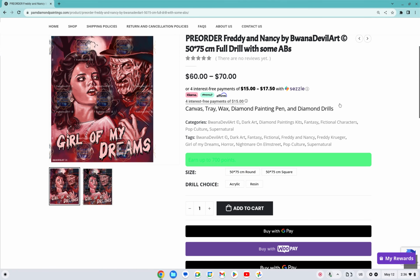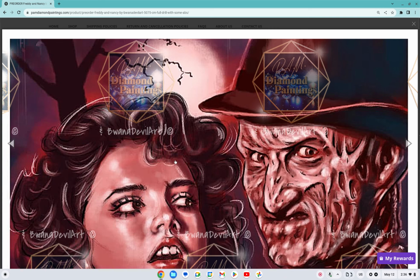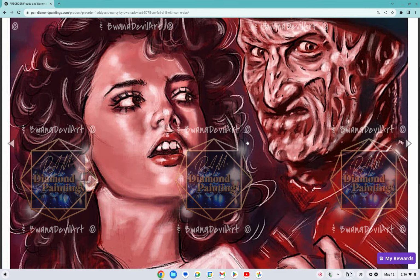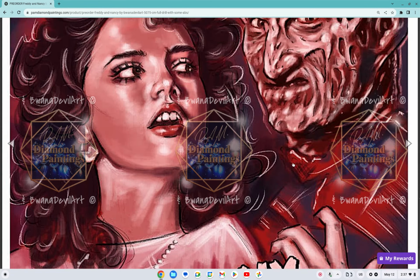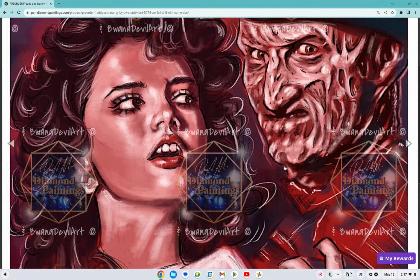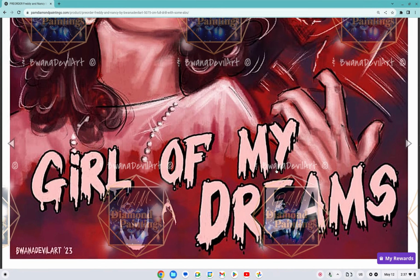This is 50 by 75 centimeters with some ABs. This is also another somewhat monochromatic piece of artwork. Lots of reds, browns, pinks, maroons. Just a lot of different shades of red, purple. But yeah, love this one. Girl of my dreams. That's fantastic.